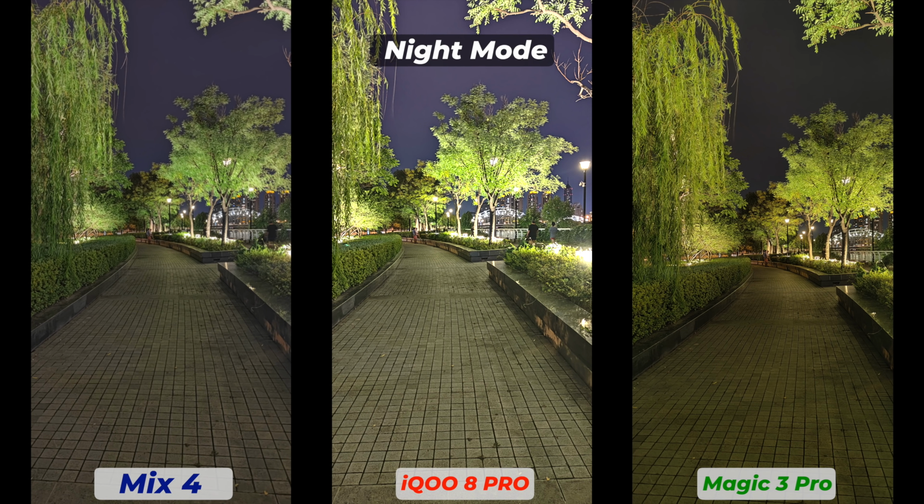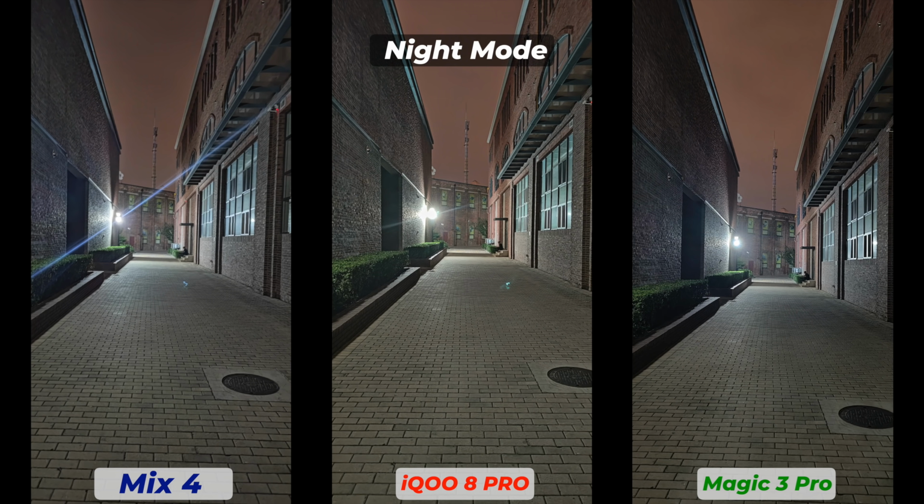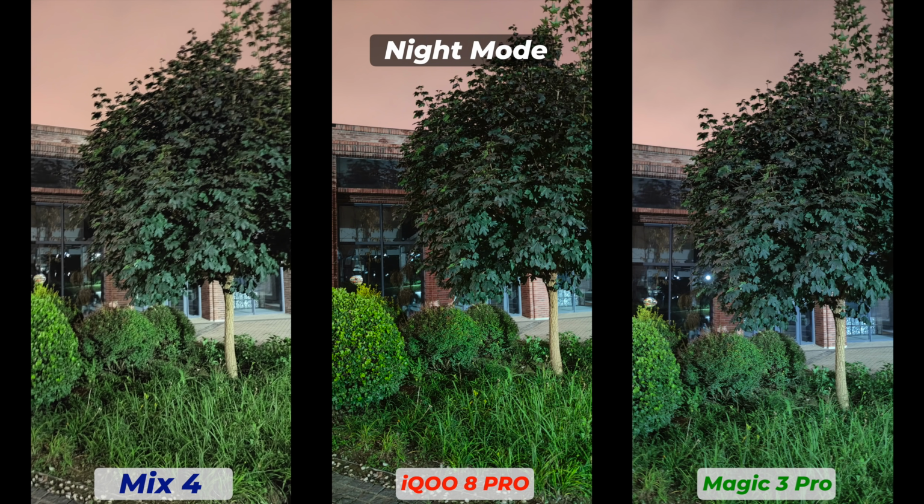All of these three actually perform like flagships, but that's it. We need to control our expectations. Yes, sometimes Mix 4 has performed like a super flagship, but not all the time. Color grading and details are certainly better on Mi 11 Ultra, but the differences are very minimal. Magic 3 Pro performed well when I compared it with Mi 11 Ultra and Huawei P50 Pro, so it really gave a hard time to Mix 4 and iQOO 8 Pro.